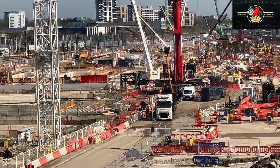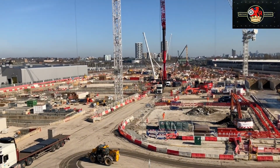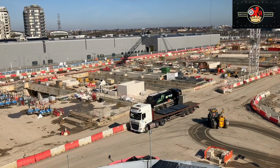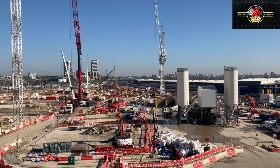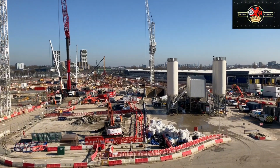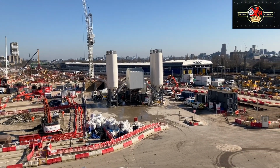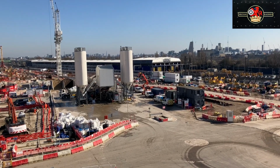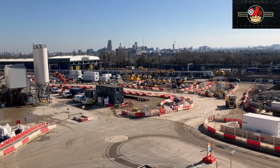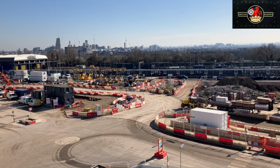And as you can see, an awful lot of work is going on this site. As we pan round, you can also start seeing the Elizabeth Line depot at Old Oak Common, and to the south of us that is the Hitachi GWR North Pole depot where the Class 800s are serviced. So just a little bit more about the geography of the area, as the Elizabeth Line service runs on the down relief back to the airport most probably.